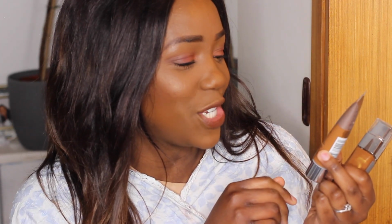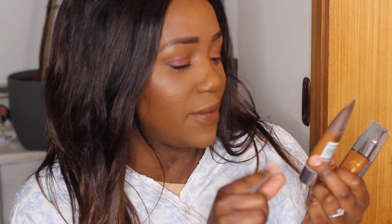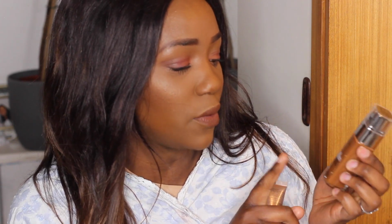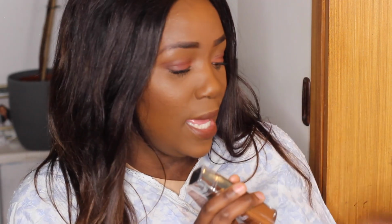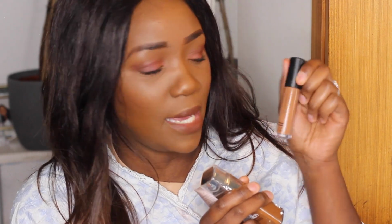So it is Maybelline's Dream Urban Cover Full Coverage Foundation, and this is in 356 Warm Coconut. And then I've also got the L'Oreal True Match Foundation in Deep Golden, and the final concealer is the E.L.F 16 Hour Camouflage Concealer in Rich Chocolate.